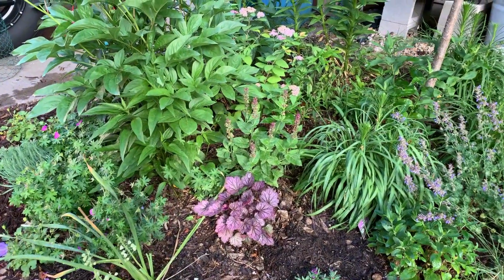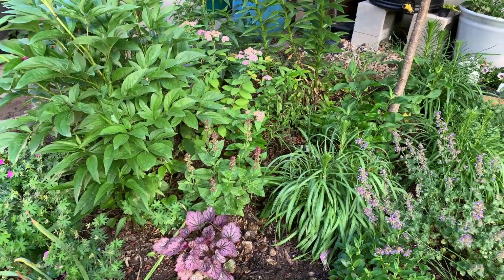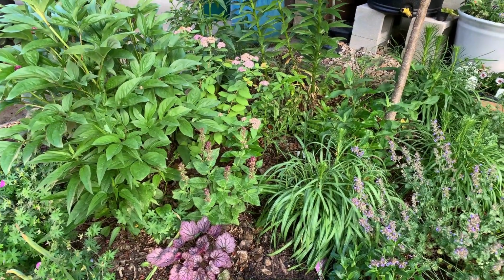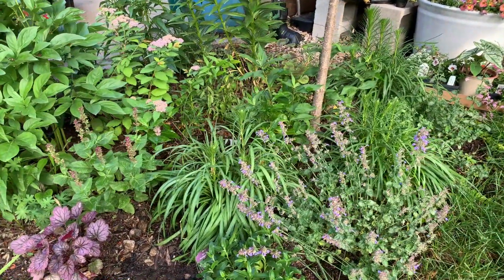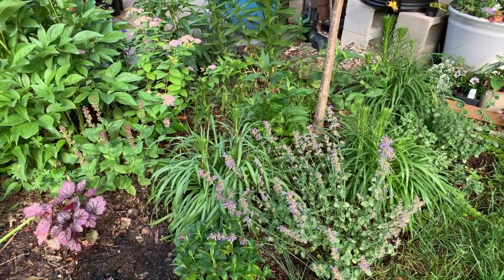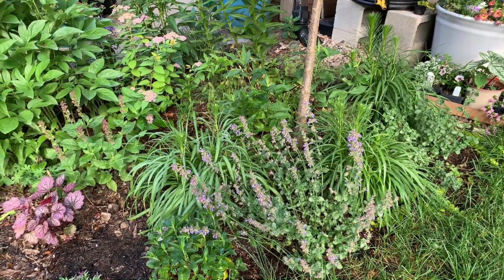So this is the other side of the garden and the driveway. So I have the hookeri I gotta move because I always have to cover it because of the rabbits. Then there is the liatris and the catmint, Cat's Pajamas. I trimmed the one and I need to trim this one. It's almost done blooming.